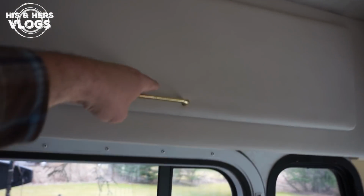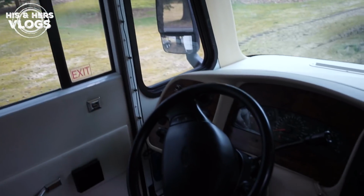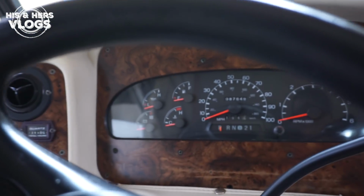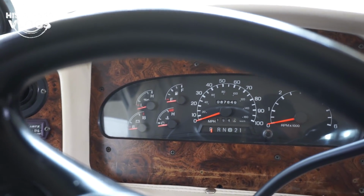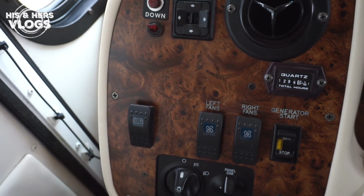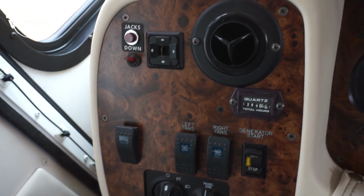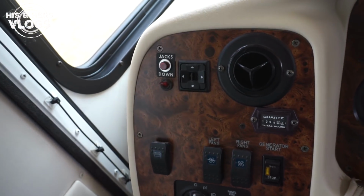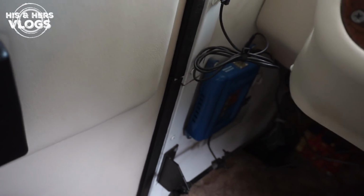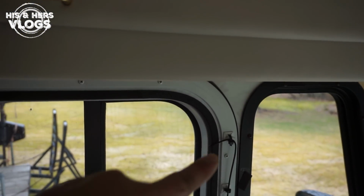This is the cabinet where I kept all the house mechanical stuff that I needed. Cruise control, air conditioning, 87,649 miles to be specific. We have leveling jacks right down there. You have fan controls, generator start, stop, a bypass. Also, you have the generator hours at 1,299. There is the Wilson signal booster location. You guys will love this thing, and it just runs up there and on out.